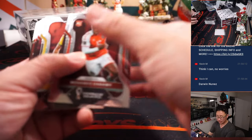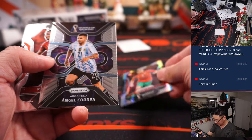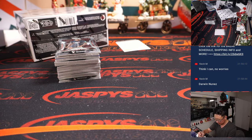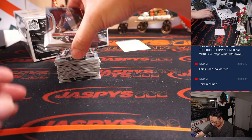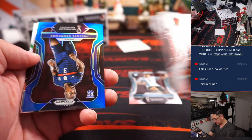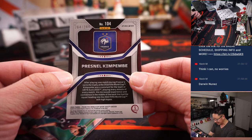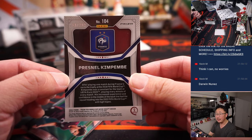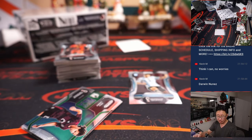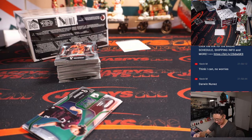Is he a known redemption? There's Ilias Chair for Morocco, rookie hyper. Another Julian Alvarez. And we got for France, we got Presnel Kimpembe. 264 out of 299 for Le Bleu. Sean with France.